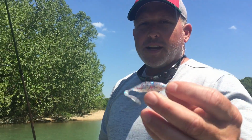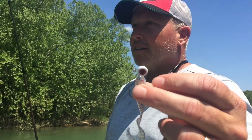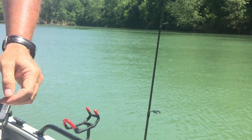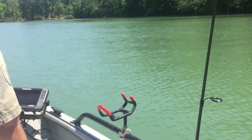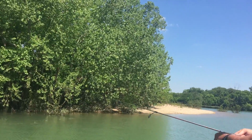So I've got the 2.5-inch firecracker on right now with the 1/16 ounce Big Eye. Tommy, what were you using? He was using the electric minnow with the chartreuse Big Eye head, 2.5-inch. So let's just fish here for a little bit, and I'm going to give you some tips on how I like to fish these current breaks.